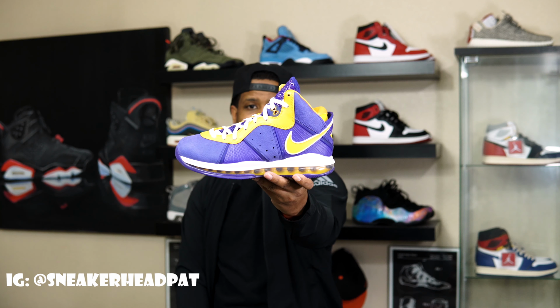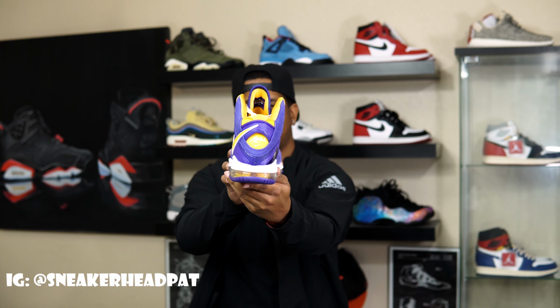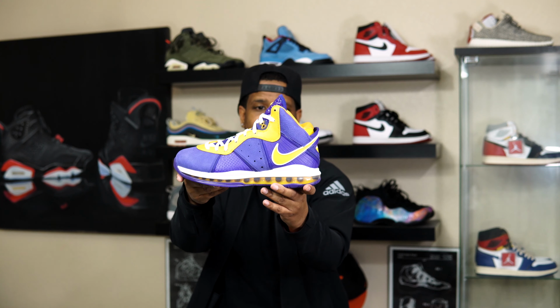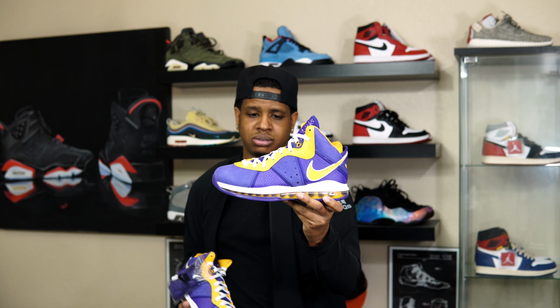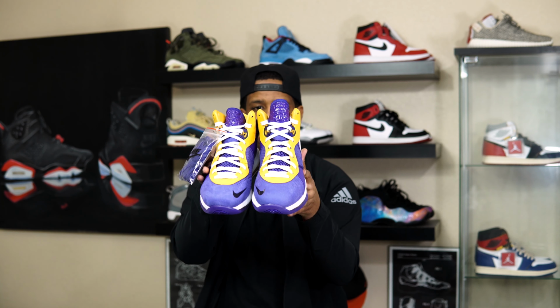And here it is, man, the LeBron 8 Lakers colorway. Glad they retroed the 8s for this colorway. Definitely one of the crowd favorites. Definitely for me. It's all about the 8s and the 9s for me. I could care less about anything else. I mess with 7s too, but it's really about the 8s and the 9s, man.